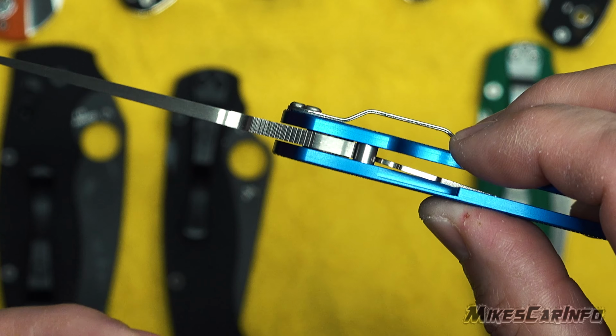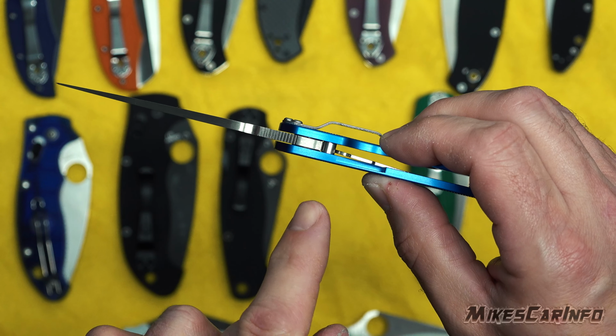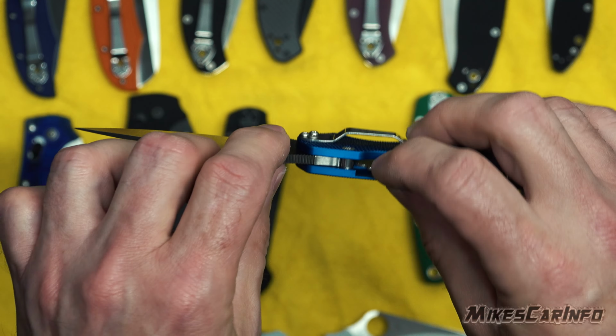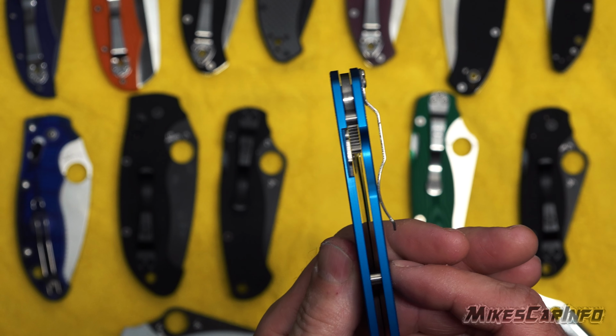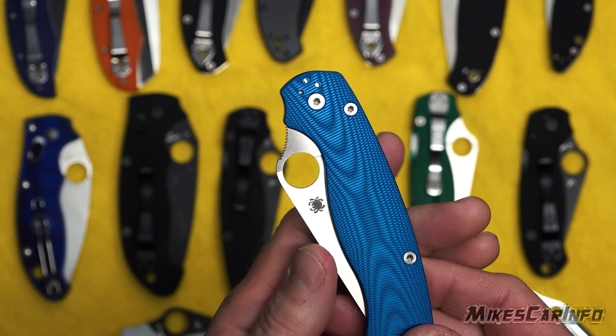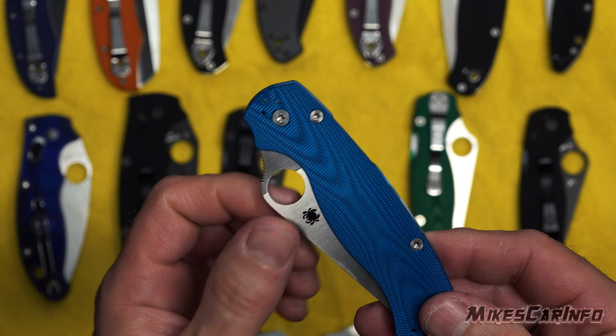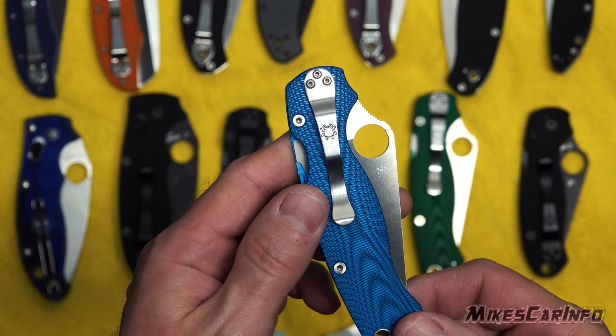So either way you go, the pressure is on that pin, and the pin is part of the frame. So very strong lock. It is basically one of the strongest locks out there for this type of knife. You know, it's not a hard use type knife. It's not a hard use folder. I haven't seen any Spydercos that I would consider a hard use folder.